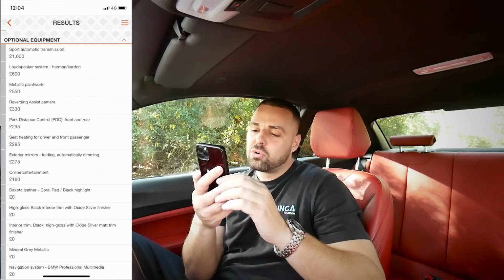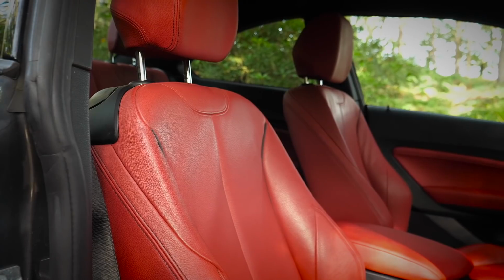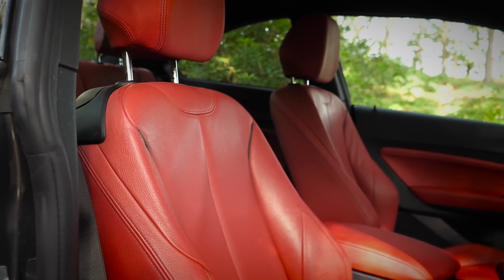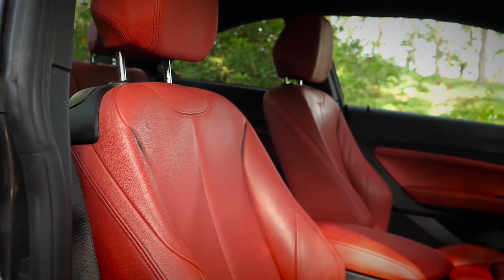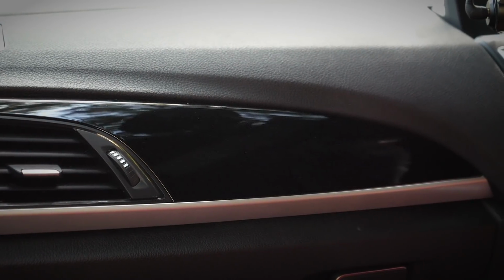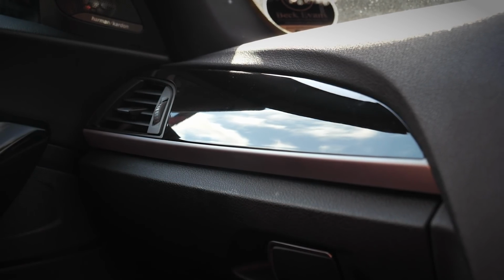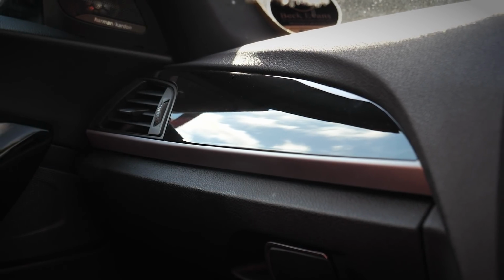Dakota leather and coral red with black highlight. What's the black highlight? Oh, the little bits of black piping in there, that's quite nice. Obviously I just mentioned that, love that. High gloss black interior trim with oxide silver finisher. These are free options, by the way. So yeah, gloss black dash with this little silver trim below that. Really like that, goes well with the whole black and red theme of things, so that looks nice.